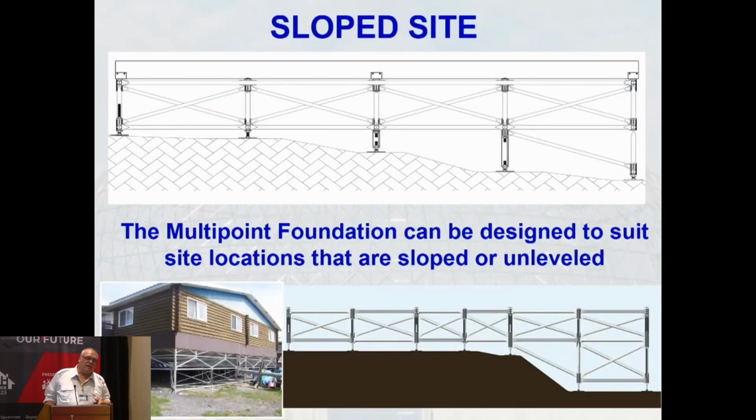If you have a sloped property, you don't have to worry about building a retaining wall or using gabions. We can step it, we can do multiple heights. We've built some 5 levels high, so it's possible to do. Same idea. It's all adjustable, it's all interconnected. The bridging capacity is all there, so you don't lose the rigidity of the upper level.